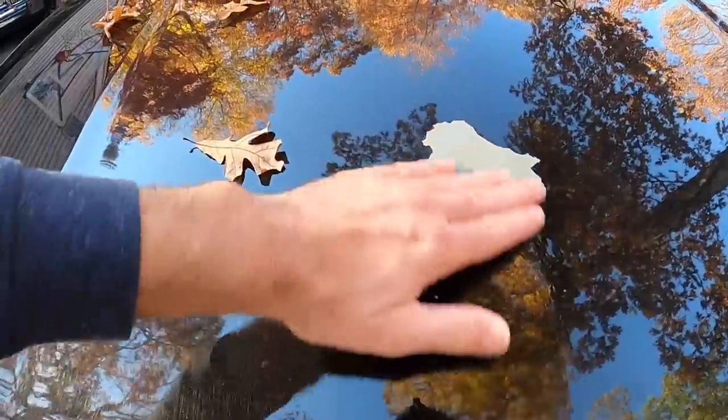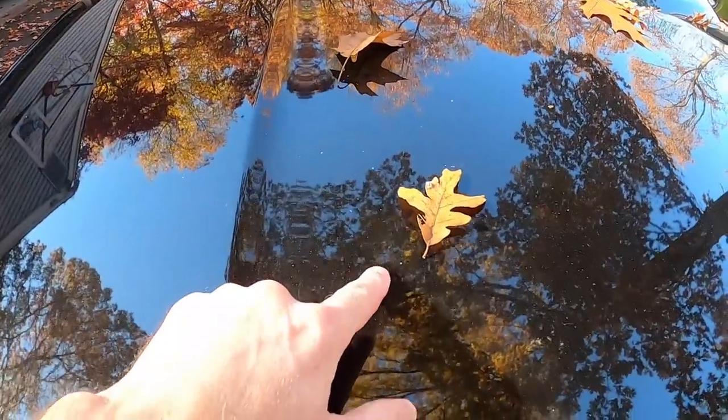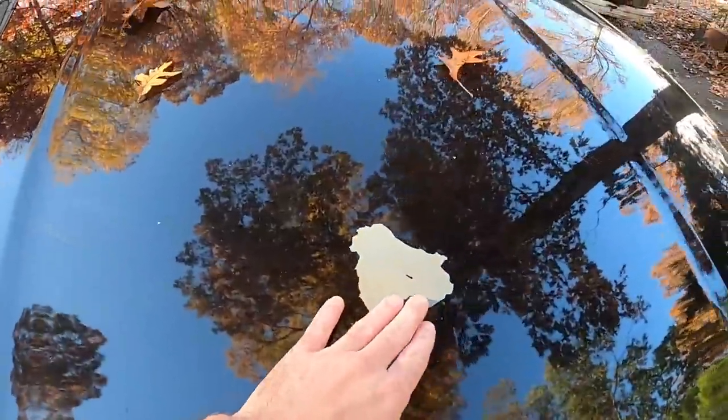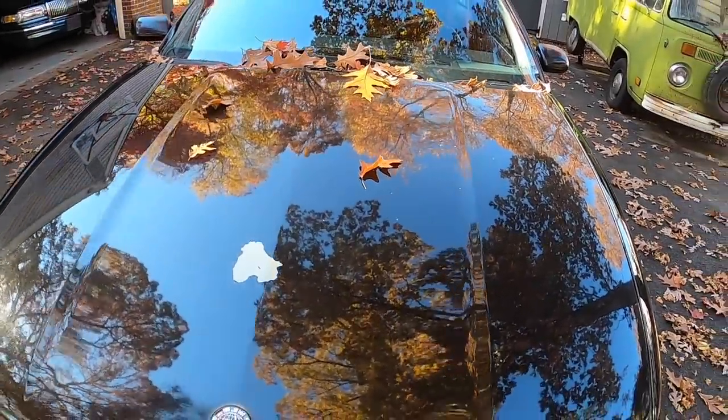It's just peeling, and it's not just right there. I've got a bunch of little spots all over the hood. And so because of all these chips, and I'm not seeing it anywhere else in the car, I think it's going to be prudent just to pull the hood off and send it out and get repainted.